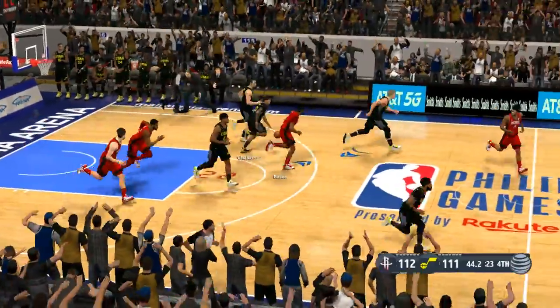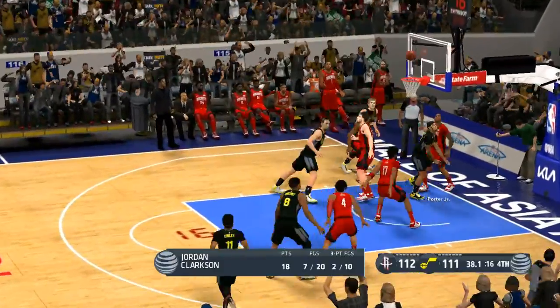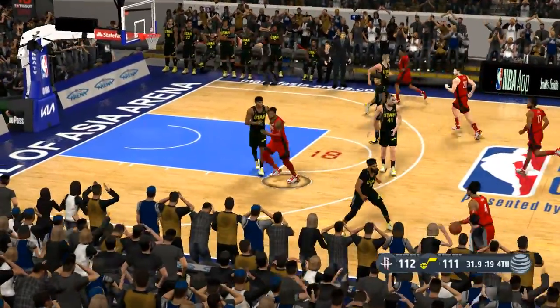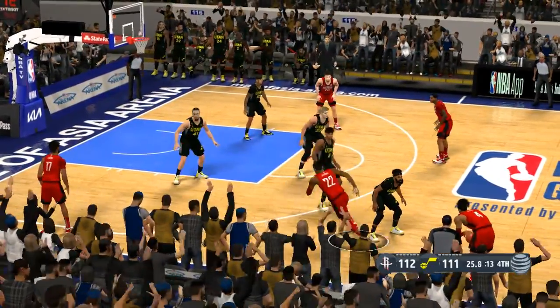Well, and that is a bunch of rebounds for a player who's not the biggest guy out there. Rockets with the rebound. Guys are not going to be in any rush on this possession. Not with the lead. I mean, now's the time to use the clock to your advantage. Take your time. Milk the clock a little bit.